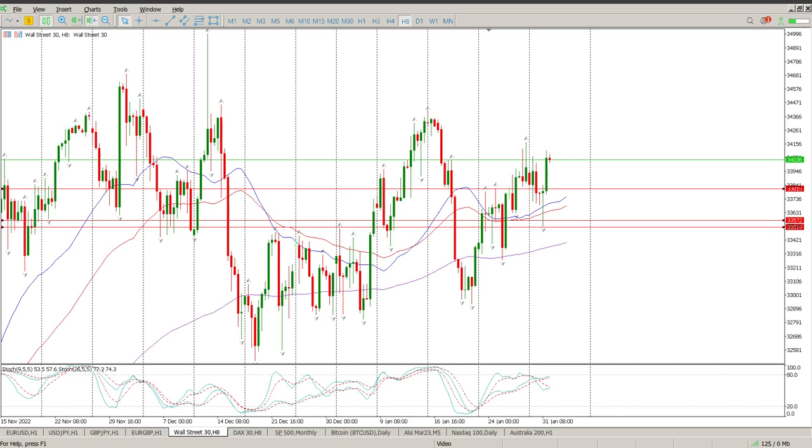Good morning, everybody, and this is your Dow Jones day trade setups for today, the 1st of February. So, pretty interesting day yesterday.